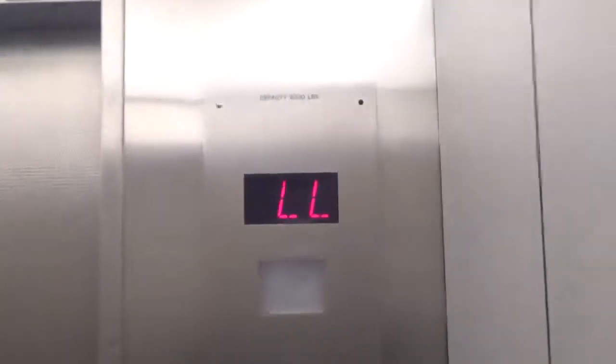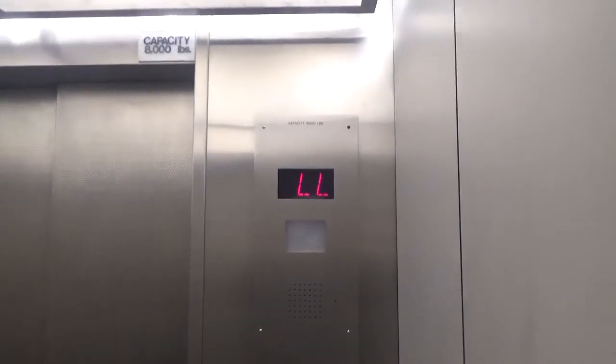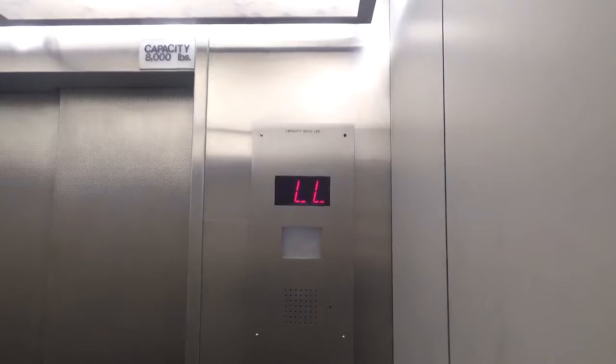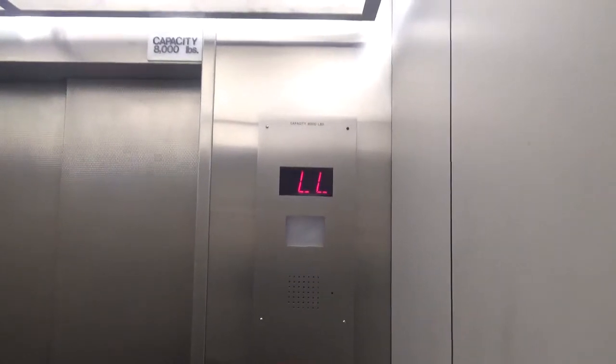This thing is huge. It's almost the size of a Hummer. 8,000 pounds. Here we go. This used to be a Fortunoff store. Chris Cronin has filmed this elevator before. Ooh, shaky. Here are UL.